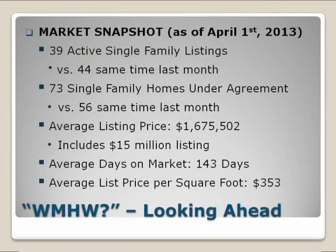And yeah, compared to the same time last month, 44, which we said was low for single-family listings. 73 under agreement, that's a good sign. So we're up on that front. Yes. So a lot of houses under contract, which should set us up nicely for the next few shows. Wouldn't you agree? Good. So we'll have something to talk about at least.